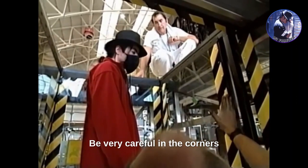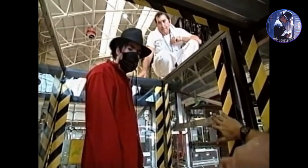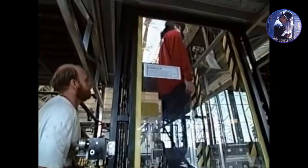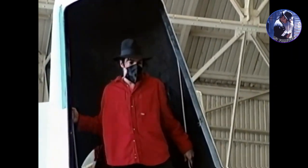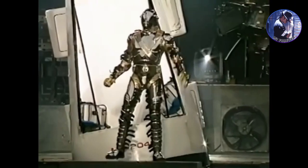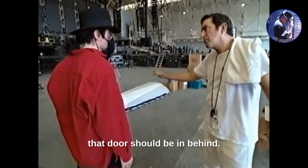Be very careful in the corners where the safety tape is. Don't get your fingers through the holes. The plexiglass will keep you inside the piece. And we're going to go through a musical thing. By the time you finish with this, that door should be in behind.